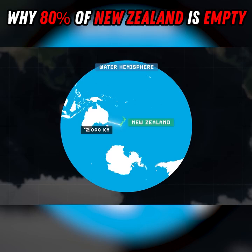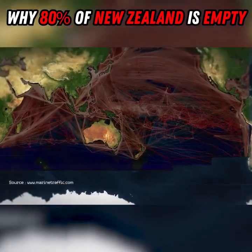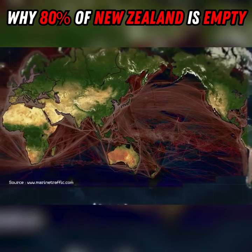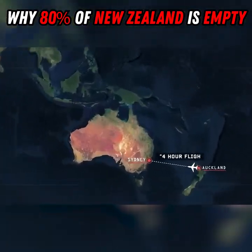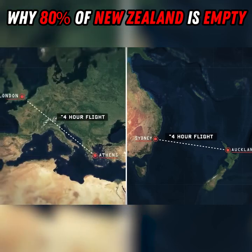And other than that, it's all just scattered islands, Antarctica, or open, empty ocean for thousands of kilometers away in every single direction. Even today, because there's simply so little to note down here, air and maritime traffic around the South Pacific is the most empty spot on the globe. It still takes a nearly 4-hour flight just to hop between Auckland and Sydney, which is roughly comparable to a flight between London and Athens across the whole of Europe.